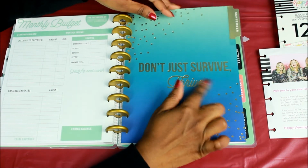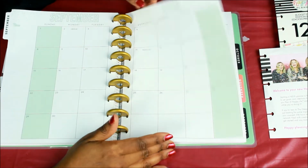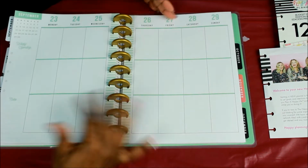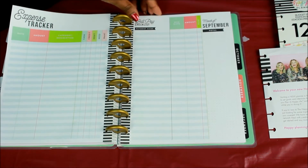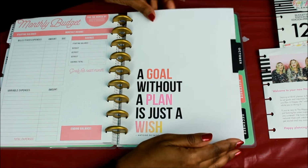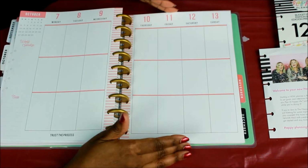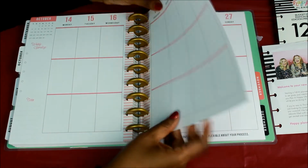Don't just survive, thrive. Oh, that's nice. Oh, okay, I kind of like this. Again with the green. Once again. October. A goal without a plan is just a wish. Oh, snap. Okay. I like these colors right here. These colors are pretty cool. I know I'm flipping through it pretty fast, but yeah.